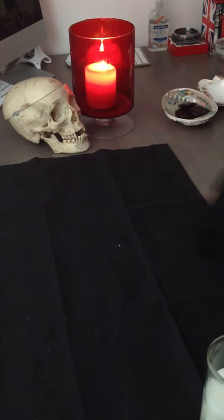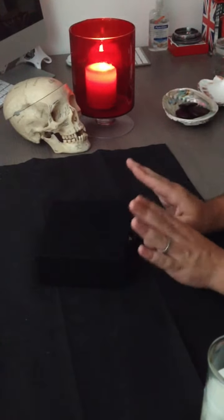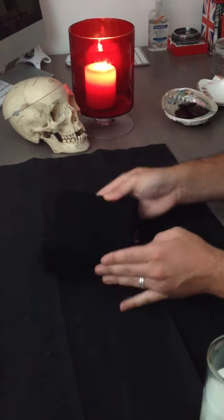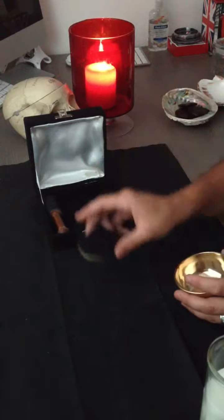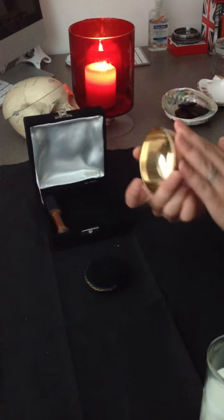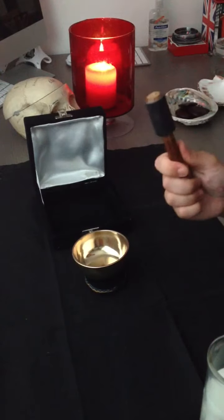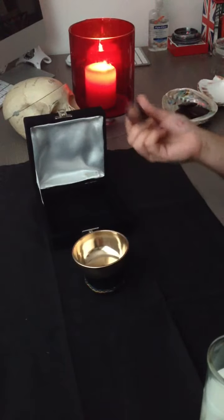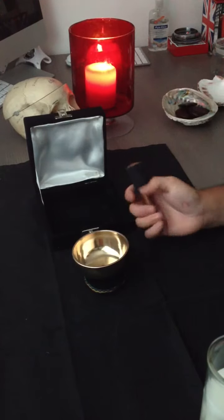And my major find there was this gorgeous little beauty. So it's in a black velvet box, and it's lined inside. I've got it upside down, and there it is. It's a Tibetan singing bowl, and it has its own little pillow, and you've got the brass singing bowl, and it comes with the chime for it as well, and it makes the most gorgeous sound. I think it's beautiful.